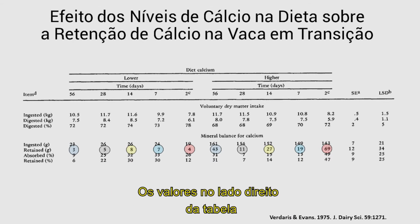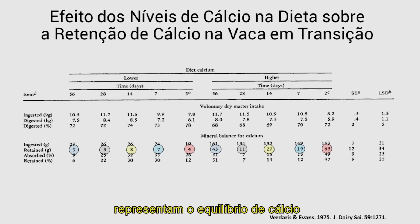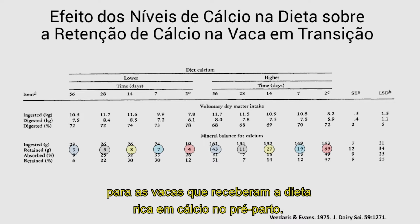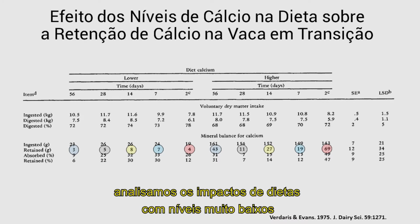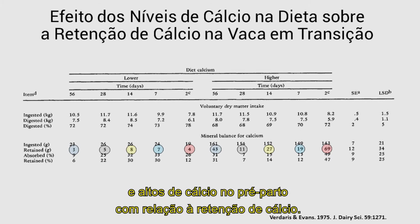The values on the right side of the table are the values that represent calcium balance for animals that received the high level of dietary calcium prepartum, and that diet was 2.1%. So we're looking at the effects of a very low and a very high level of prepartum dietary calcium on calcium retention.